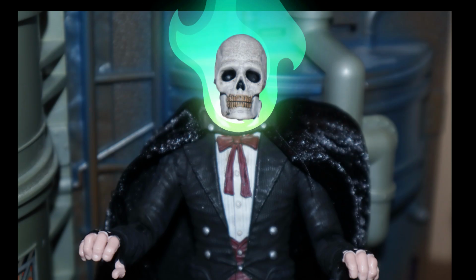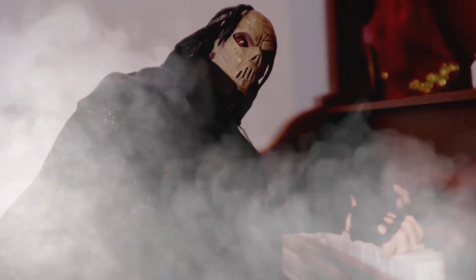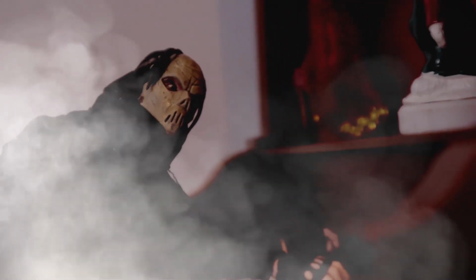Just had a lot of fun photo-wise, and so many things you could do with him. And he just looked really cool. One of the best of the Universal line. So glad that Casey gets to do that.